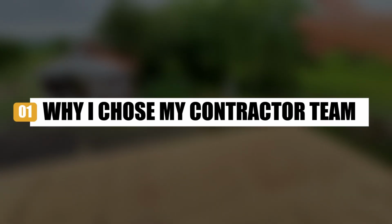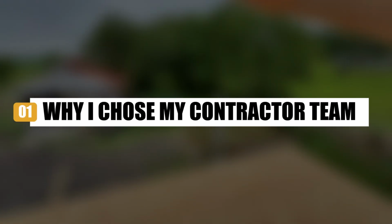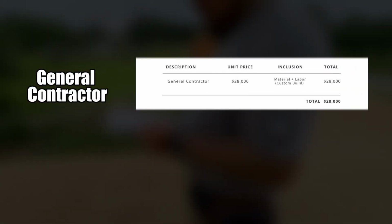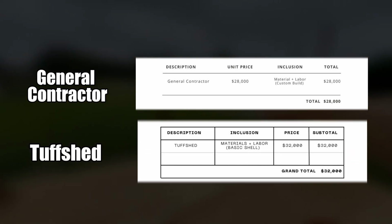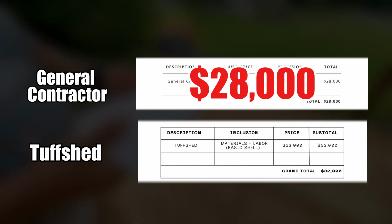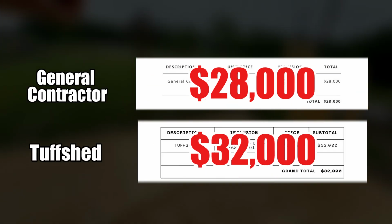Section 1. Why I chose my contractor team. Now let me take it back to why I didn't go with a general contractor or Tough Shed. A local builder quoted me $28,000. Tough Shed? Even higher at $32,000.